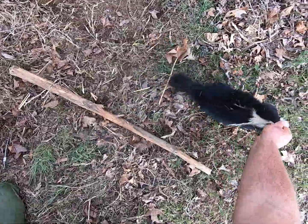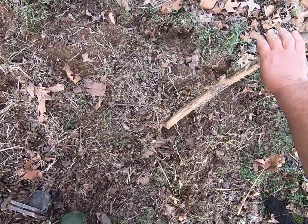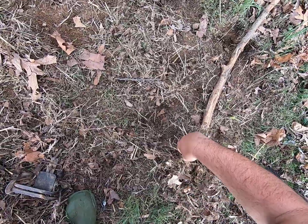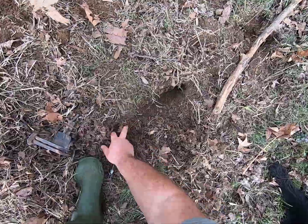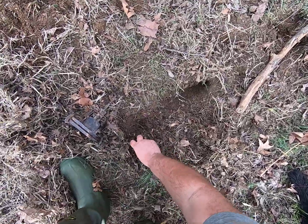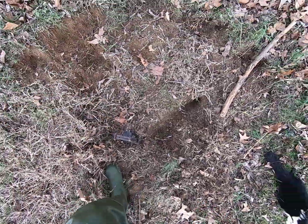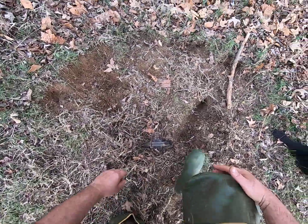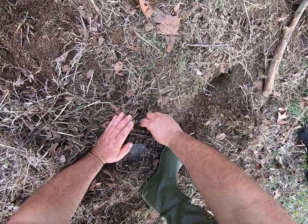But yeah, right here's our original dirt hole, guys, right in here. We're just gonna dig that back out. Here's our trap bed. We're gonna come in here. Even though that trap's covered, we're gonna try it anyway. Get this thing set.